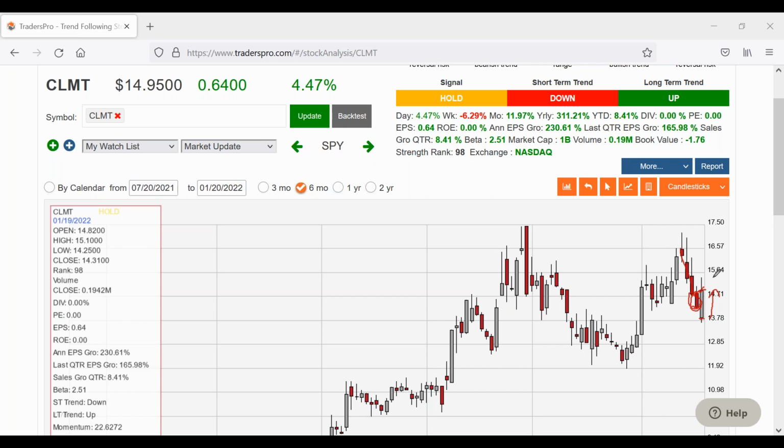It's a short-term indicator, but it's showing there's a pretty high probability that it moves higher the next day. Doesn't have to, but if you can combine that with the chart pattern, I'll show you that here in a second. It's a pretty bullish pattern there.